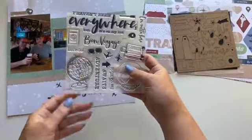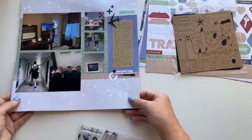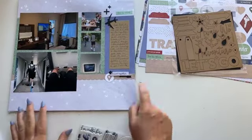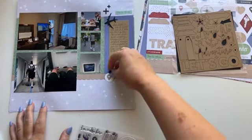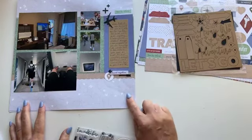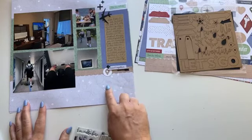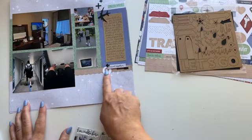So that's the stamp set that I've used on the layout. I didn't do any stamping on this side of the layout because I made some embellishment clusters using some of the leftover die cuts that came in my scrapbooking workshop kit. And I've just popped this sentiment up with some 3D foam tape, a little geotag sticker.